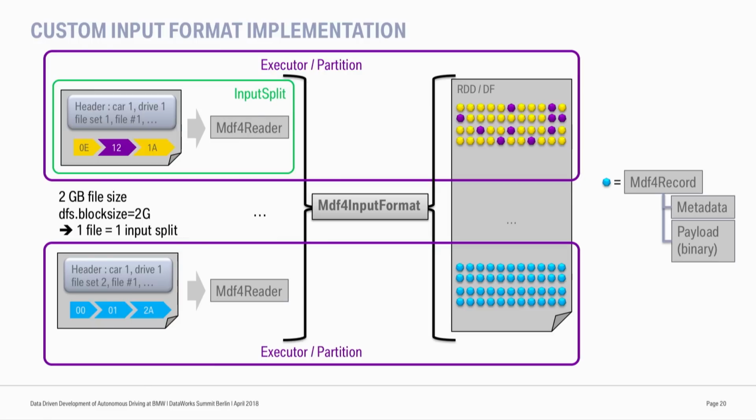But now we're talking about Hadoop, so how are we going to do that? Hadoop has nice things like an input format that you can just implement, and it will provide a key-value pair back. And you can simply plug it into Spark, of course. So what does the Hadoop input format do underneath? Well, it needs to return a key-value pair from whatever it reads underneath. So we plugged the MDF4 reader into the input format.